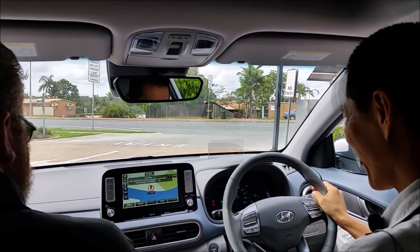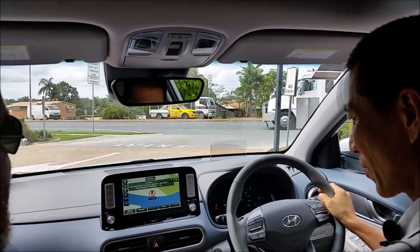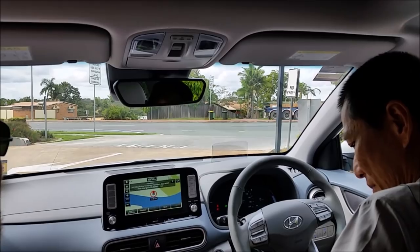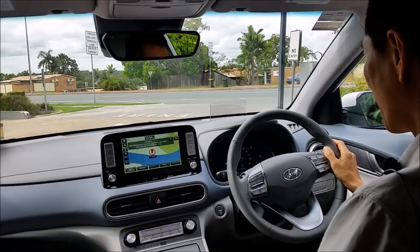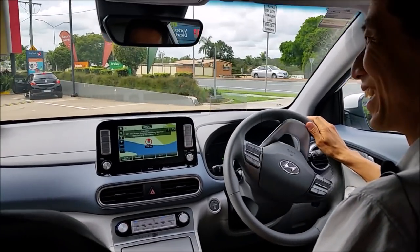So now we still have 290 kilometres. Is that right? Yep. This car was out all weekend with my manager, so it hasn't been charged. And as you know, it's just been off on another test drive as well. It takes off by itself. Yeah, it's already gone.